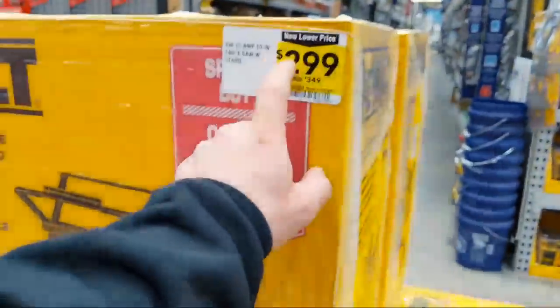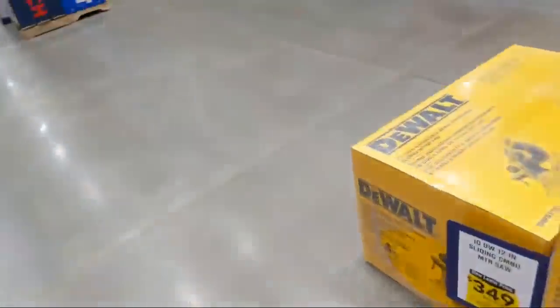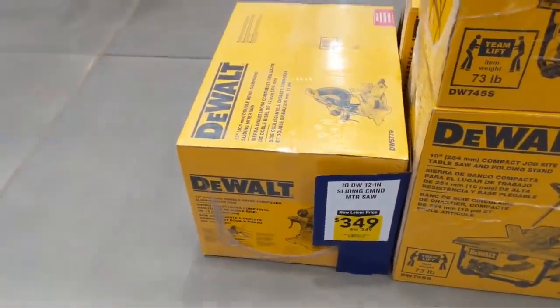This is still $299. Was $349. They do not. The motor saw is still at $349.